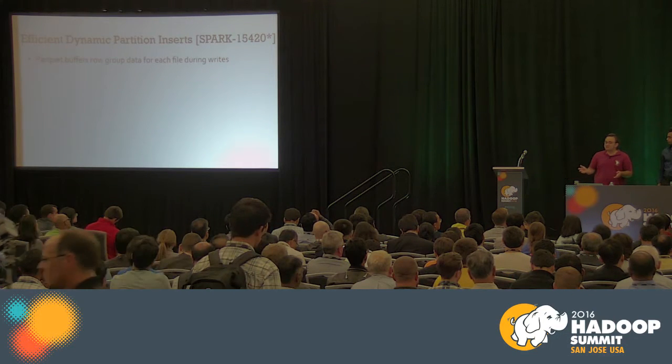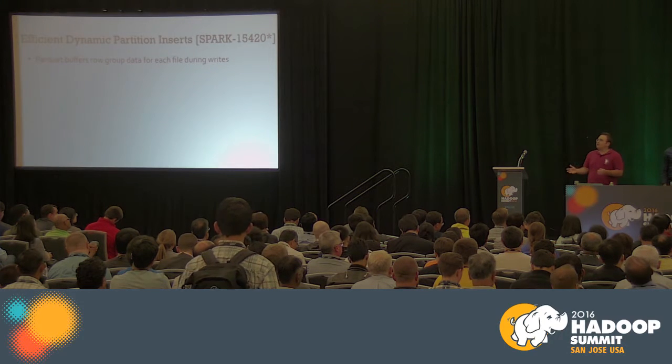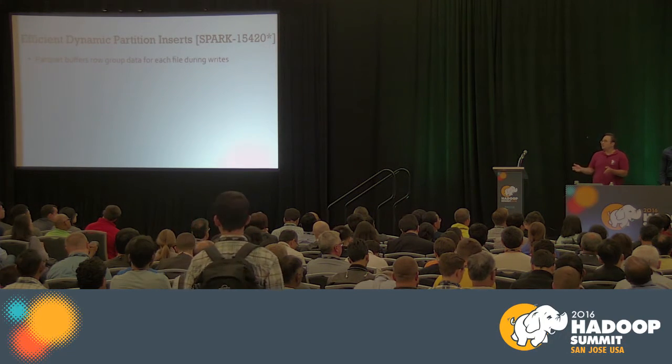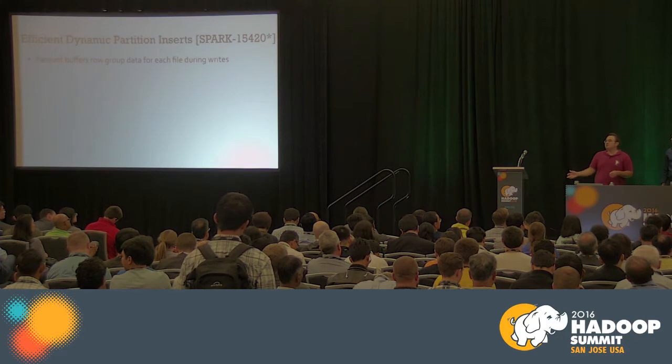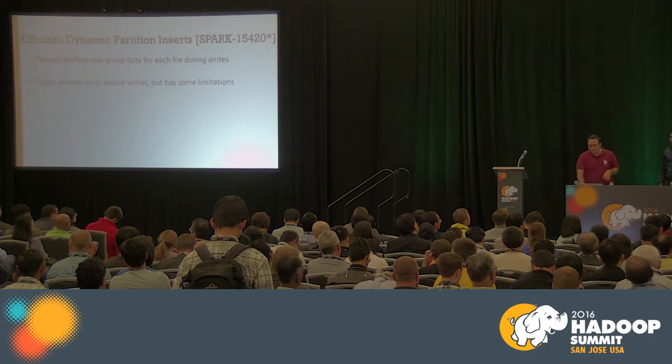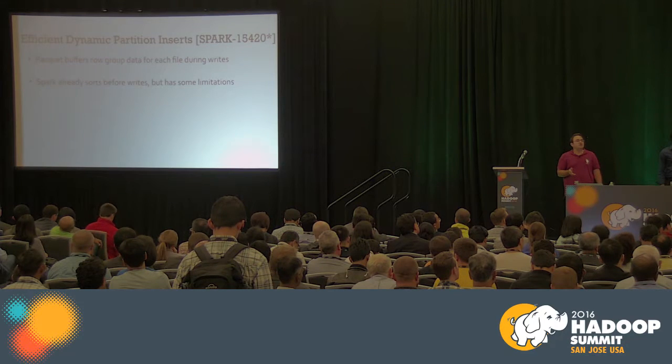And what this means is, when you are dynamically writing these partition values, you need to keep a large number of Parquet writers open, which will accumulate these buffers in memory and eventually lead to out of memory situations on your executors. And Spark already has some sort of solution for this. The solution works reasonably well, but has some limitations.